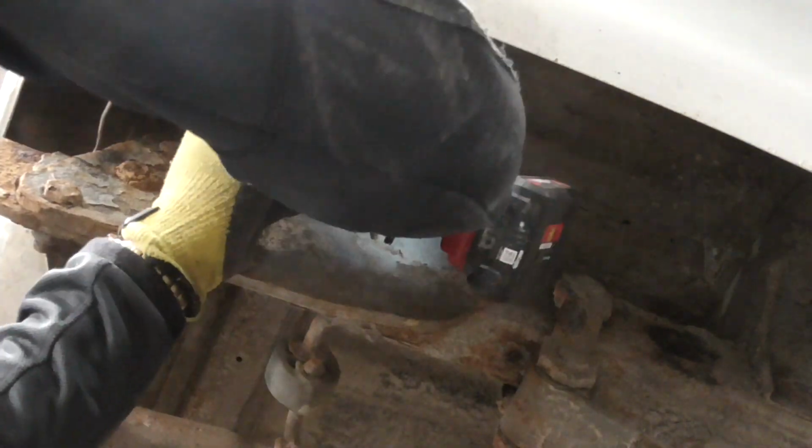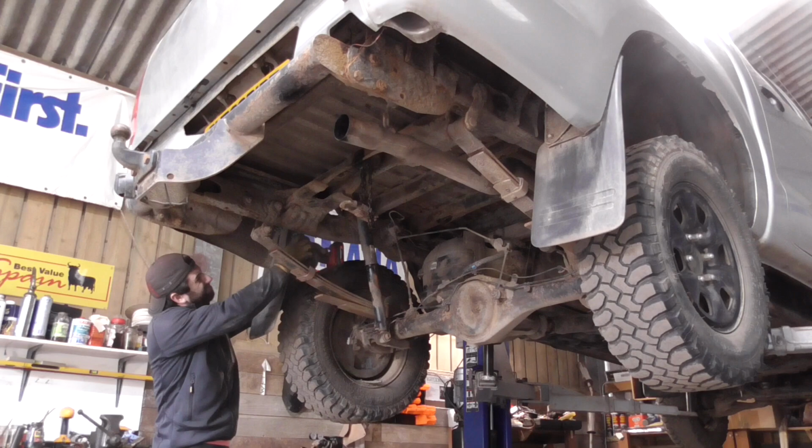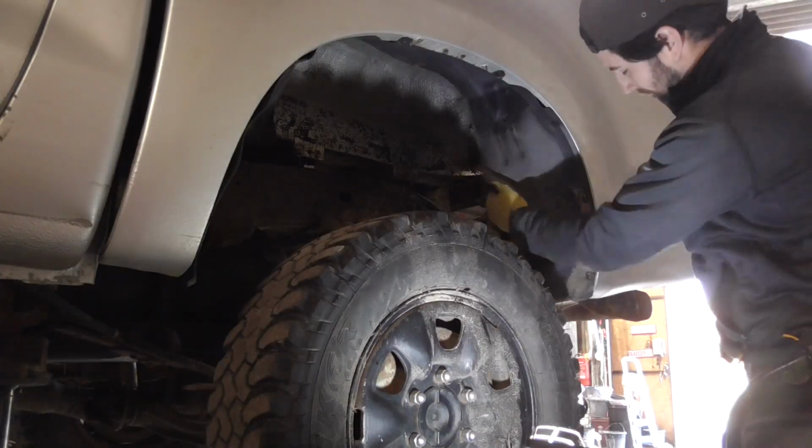With that inspection done, it was time to face the inevitable and start preparing to remove the tub. This is the only way I'm going to be able to properly remedy the issues I've found so far, and it will also give me a much better chance to inspect the rear part of the chassis. I want this Hilux to be as future-proof as possible, so there's no sense in cutting corners.